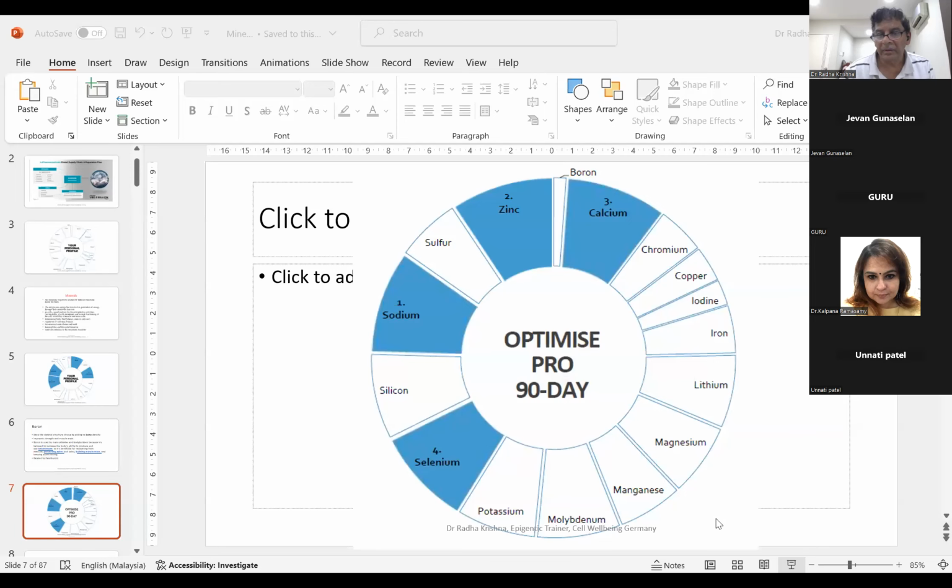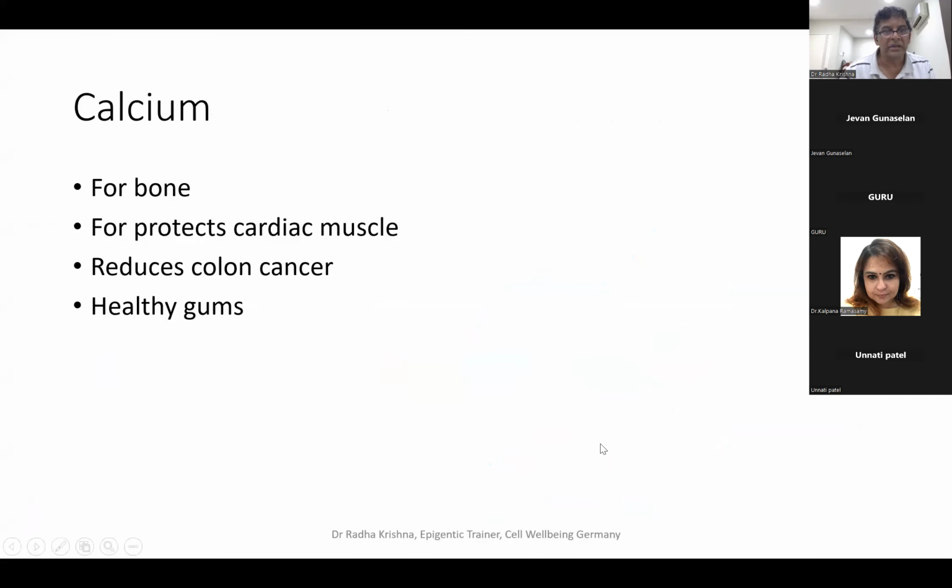Calcium. Okay. Next. The next one will be, yeah, calcium may also be related to colon cancer. A single indicator is not good enough.